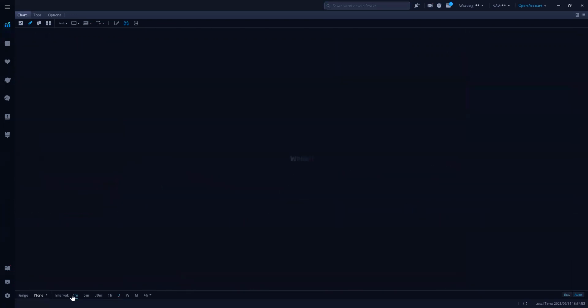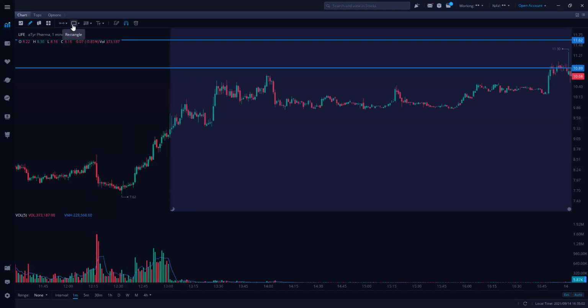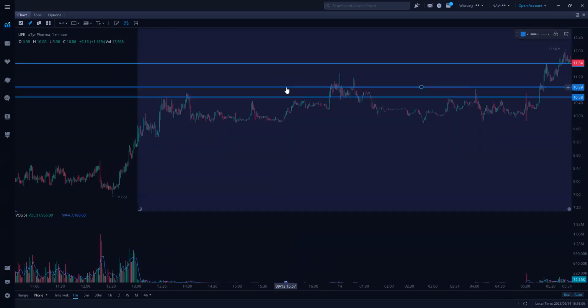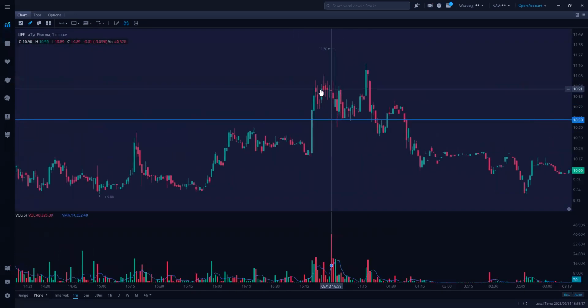So this was another runner today. Started off in the morning, I believe. From yesterday, this is resistance right here. I'm going to delete everything else. Okay, this is resistance right here. We broke over this resistance today in the morning. I mean, last night, right before close.